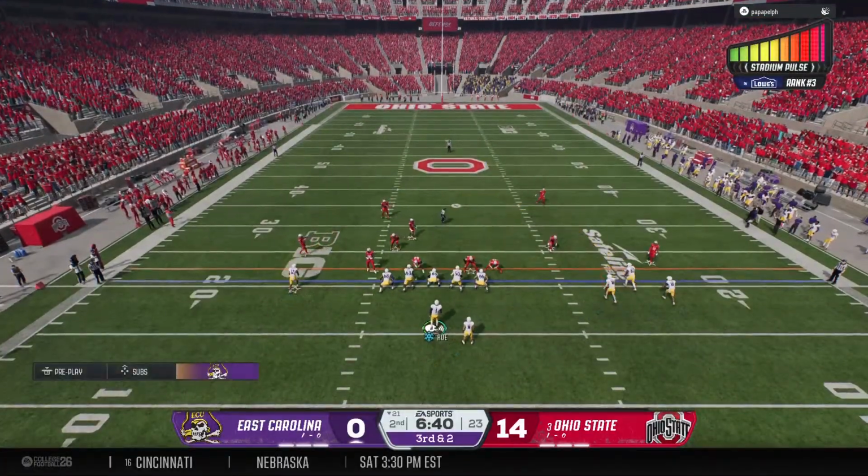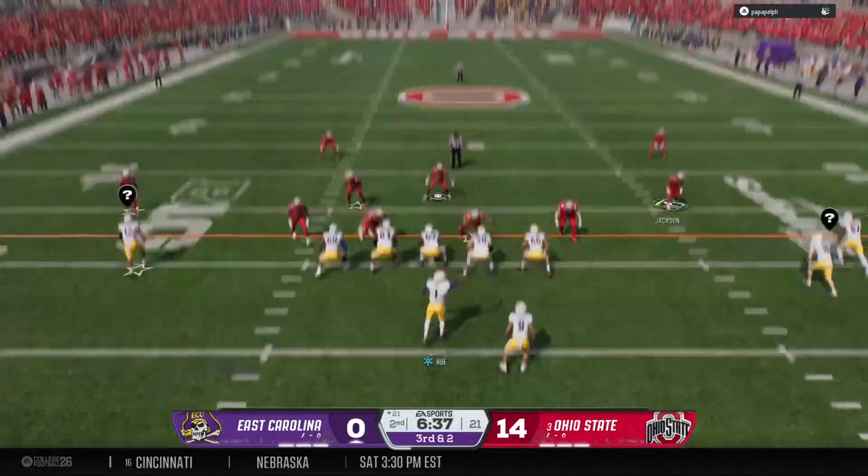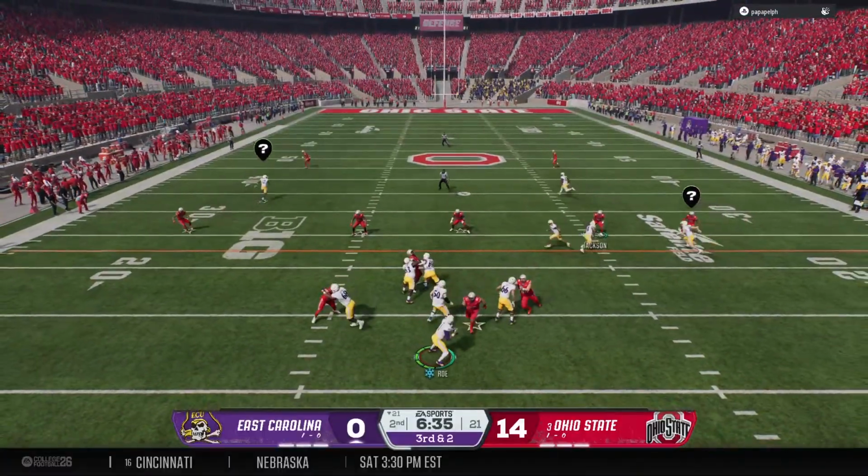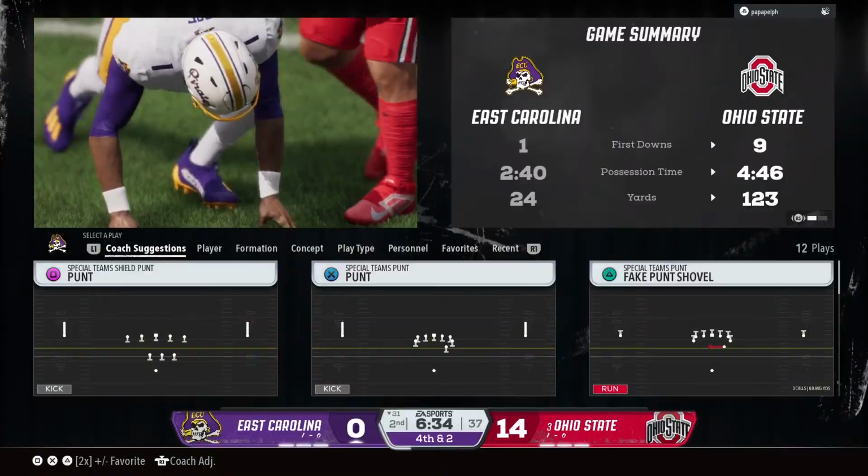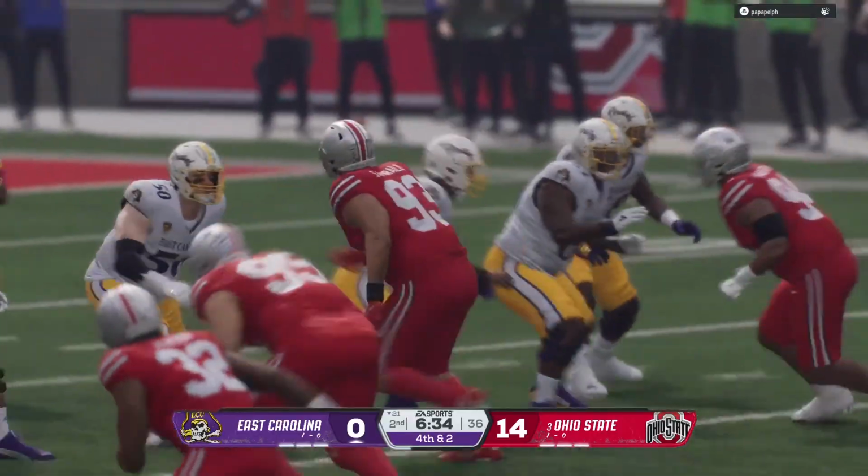The horseshoe is rocking, trying to help their defense on third down. Pressure coming. He took a hit as he threw it and couldn't deliver the football. It's incomplete and fourth down's coming.